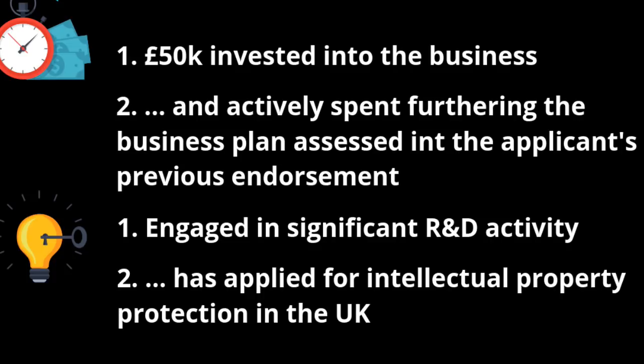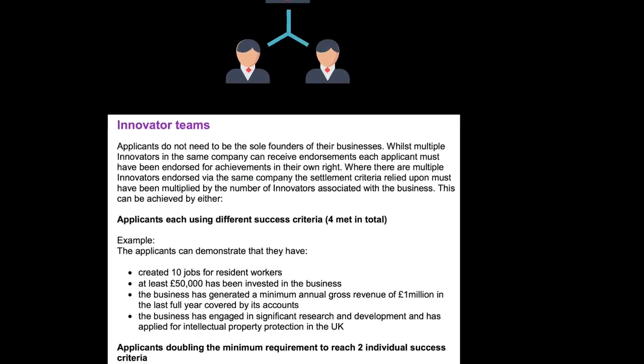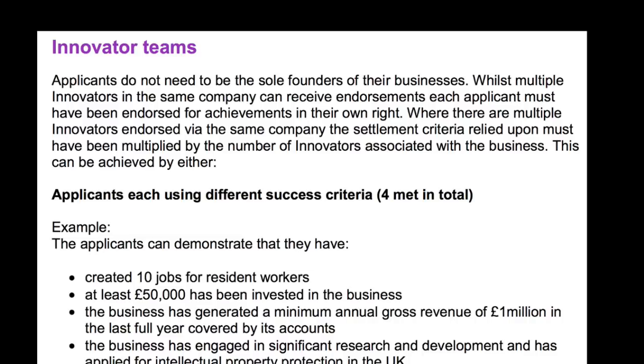Now, the other point I wanted to make, which I started by referencing, is this. What do you do if you're coming as an innovator team? Let's just have a look through these provisions together. They say applicants do not need to be the sole founders of their businesses. Whilst multiple innovators in the same company can receive endorsements, each applicant must have been endorsed for achievements in their own right. Where there are multiple innovators endorsed in the same category, the settlement criteria relied upon must have been multiplied by the number of innovators associated with the business.